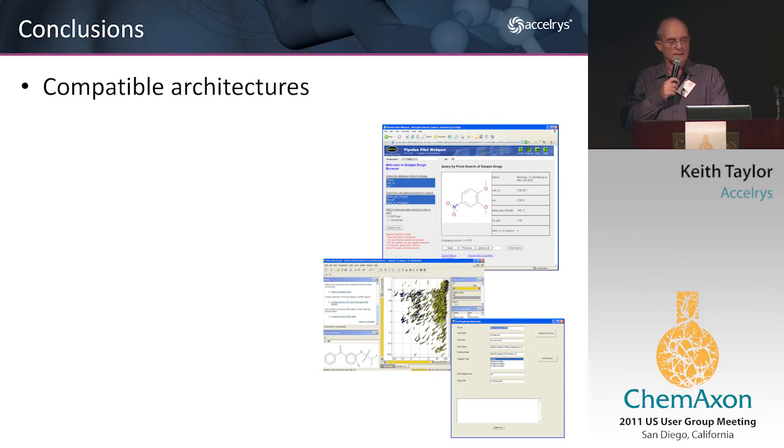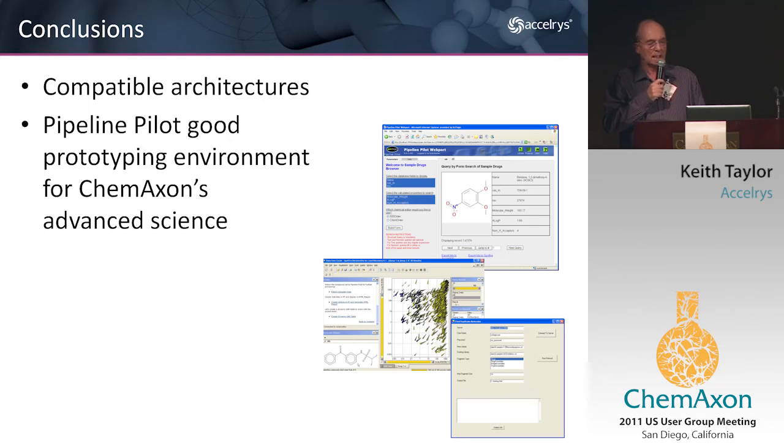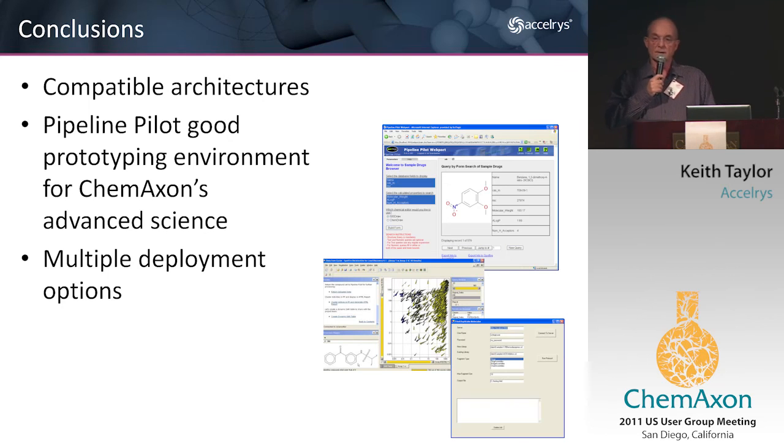So just to finally say, conclusions: we operate in a number of operating systems, one of which is Java, which is a prime operating system for ChemAxon. So we have compatible architectures and operating systems. Pipeline Pilot is a great prototyping environment for ChemAxon technology and calculators. And there's multiple ways, as I said, SharePoint, web port, custom clients, that you can actually distribute that around to your users.